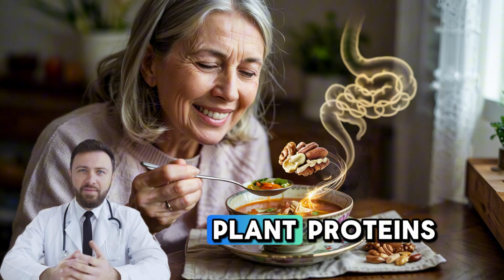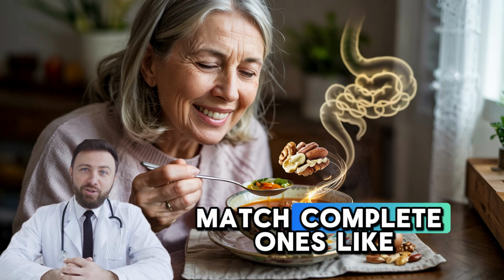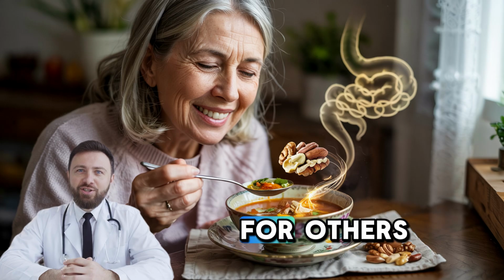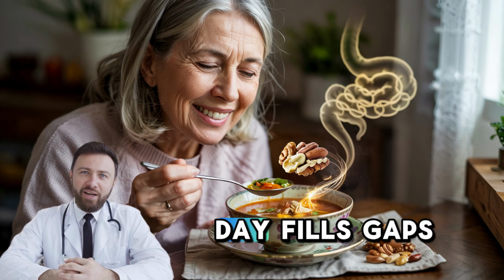Second myth, plant proteins can't match complete ones like eggs. Pistachios are complete, and for others, a mixed diet all day fills gaps.